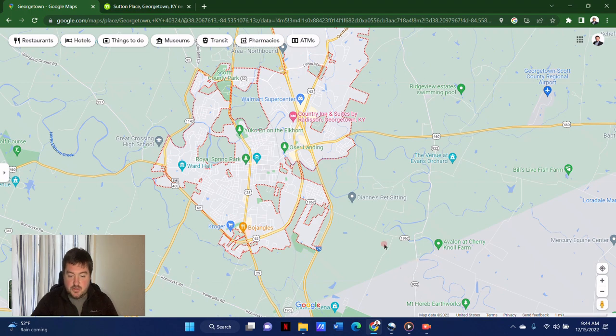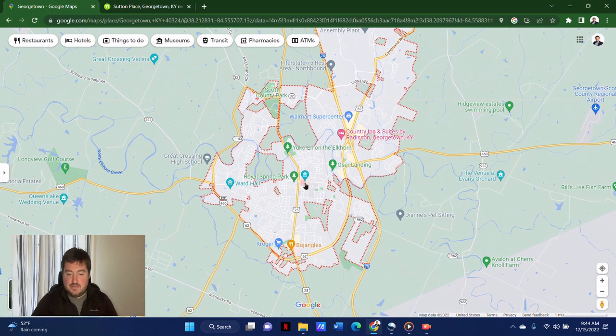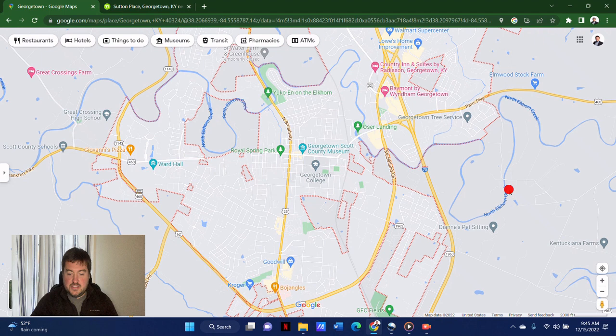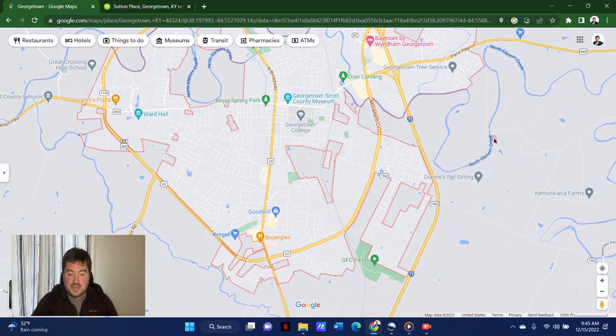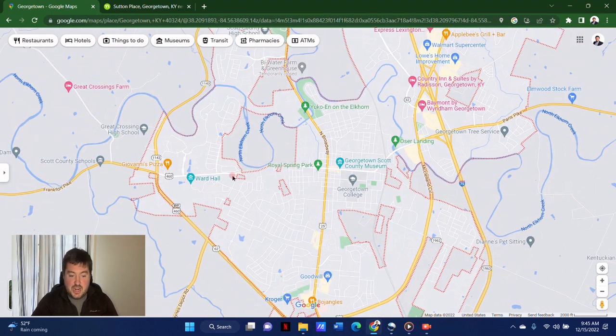So just to show you where it is, Georgetown, downtown, 2 miles away. In previous subdivision videos, I've talked about how all the different subdivisions, you're not far. I mean, this is literally 2 miles. 2 miles more, you're at the other end of the city. So it's literally 5 miles long, 5 miles wide. That's the best way to describe it.